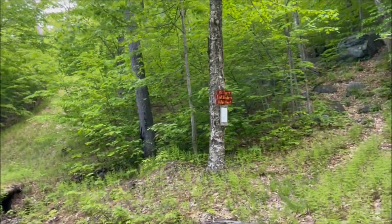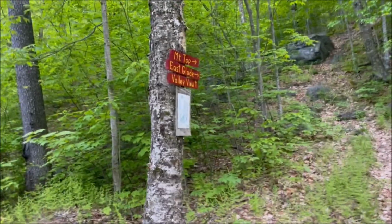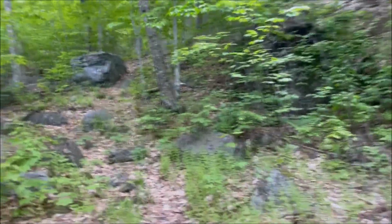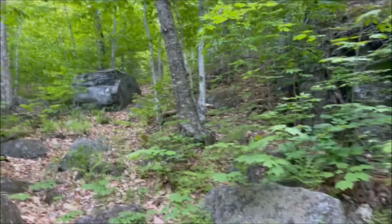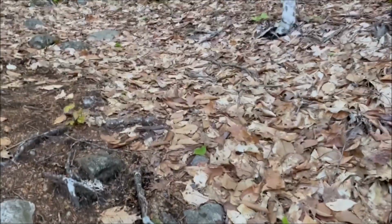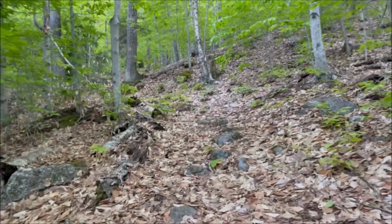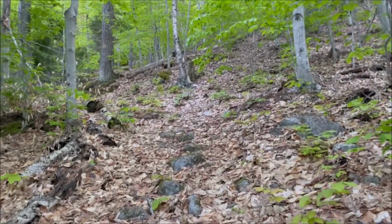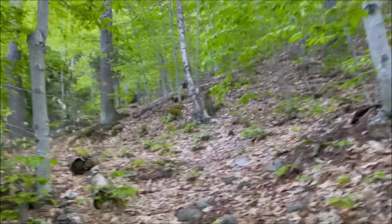This is a weird experience. I feel like I'm way out in the middle of nowhere. Here's our little bit of a climb that we have to get up to the shelter. They were not kidding, this trail is pretty steep. Whew. Definitely not fun last part of the day when you're already really tired.